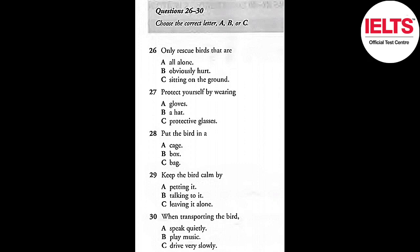For certain kinds of birds, the rescuer needs to wear protective gloves because some of those birds have sharp claws and can tear your shirt, or worse, injure your face or some other part of your body. Yes, that's an important point. Okay, next, let's tell people to put the injured bird in a box with good air circulation. We should let them know that a cage isn't necessary, and a bag, especially a plastic one, could hurt the bird more. Another thing we need to say is that the best way to help the bird stay calm is not by petting it or talking to it, but by leaving it completely alone.